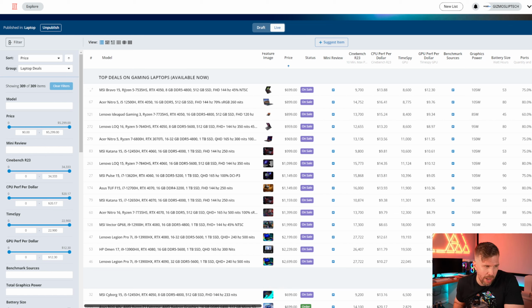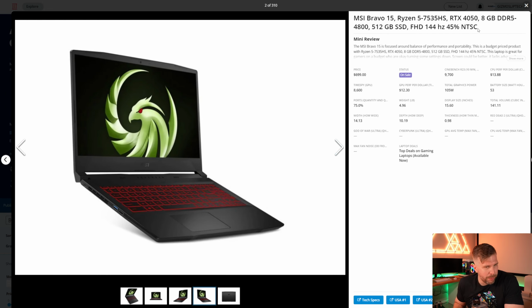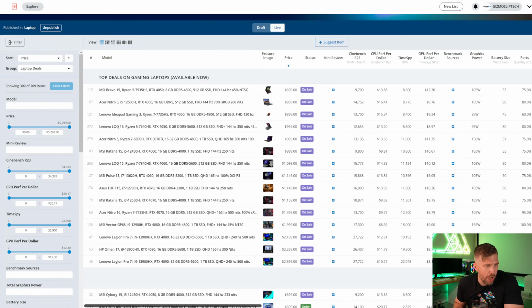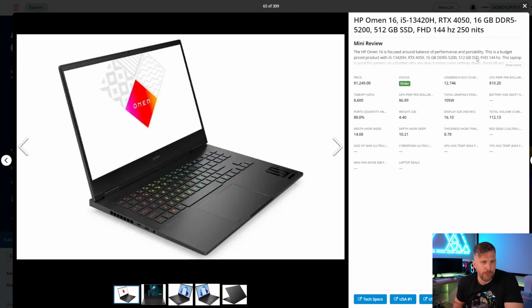Like the MSI Bravo 15, this thing is so cheap now. It dropped another $100. This was originally a $1,000 laptop. Now it's $699. As cheap as laptops go pretty much. And the display quality is also very low, but it's absolutely bonkers GPU performance per dollar. So if you're just after GPU performance and you only have $700 to spend, that's probably the way to go. But in general, I would recommend a laptop with a better display if you can spend a few $100s more still.